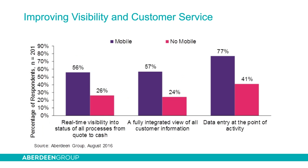We see how mobile ERP can improve visibility and customer service. It's enabled organizations to be more likely to have real-time visibility into the status of all processes and data. It gives them fully integrated views of all customer information, so you can have your salespeople out in the field or in a store have access to customer information right at their fingertips to ensure that information is accurate and improves the customer experience. It's really going to allow your organization to be more effective.